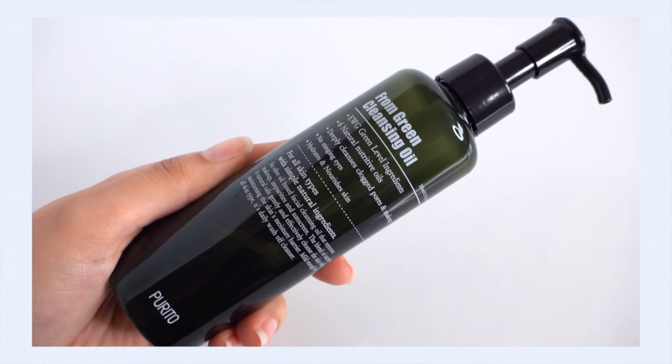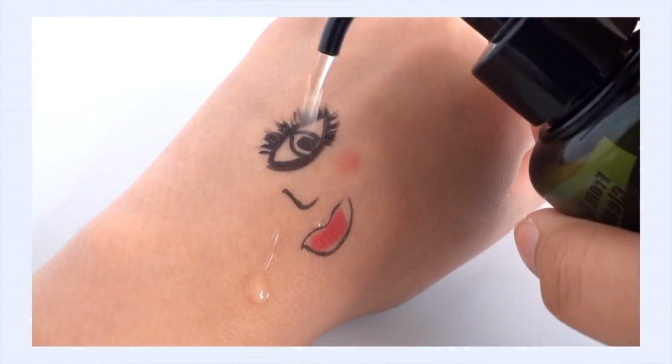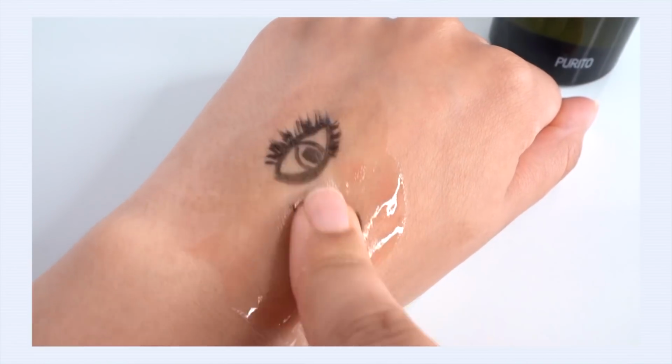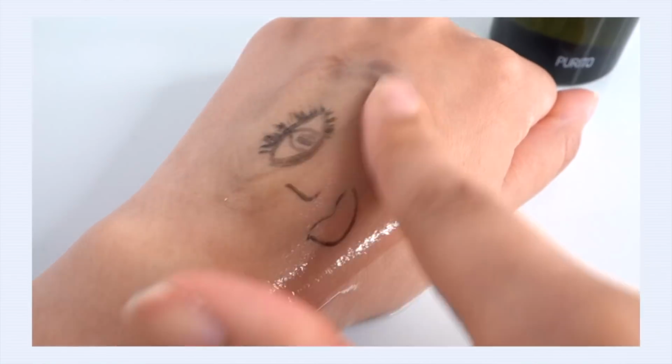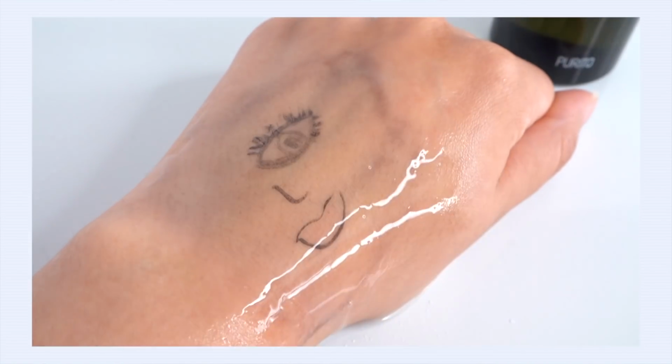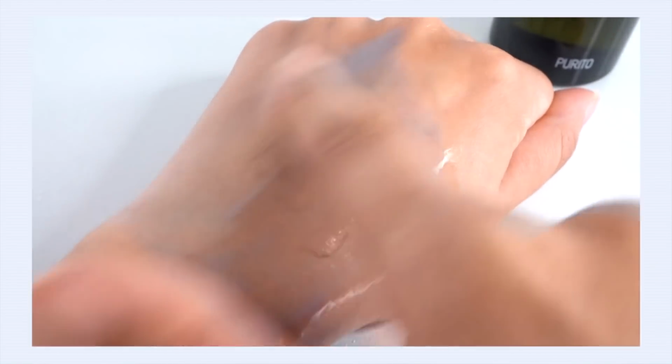Purito From Green Cleansing Oil. Now, I go in between this one and the Hada Labo one because they're very, very similar in my opinion. I think I would probably say the Purito is maybe a touch thicker. Just a whisper thicker than the Hada Labo in terms of texture. Now this does contain a lot more moisturizing oils as well. It's 11 ingredients long. Some highlights with the oils include olive, sunflower, jojoba, sweet almond, and grapeseed oils.